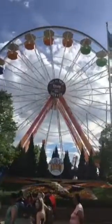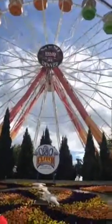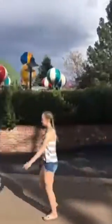Here's a nice shot of the Ferris wheel, looks really nice today. And so yeah, anyways, I'm going to take the left route. There's the right route. I mean, like right as in the direction of, like, correct. But anyway, so we're going here.